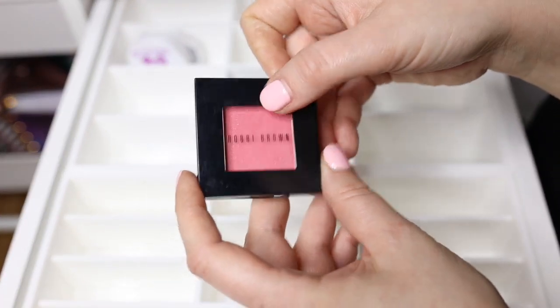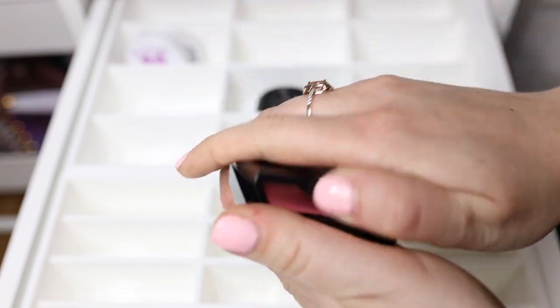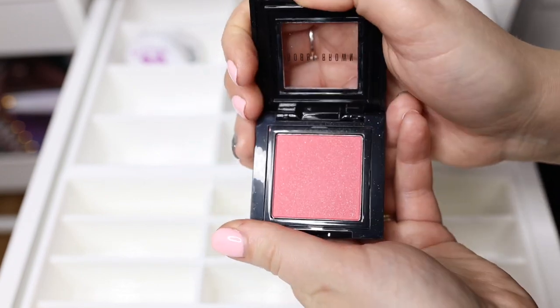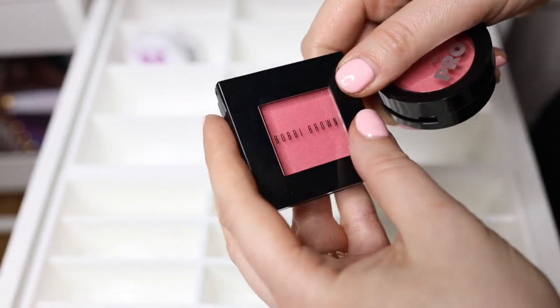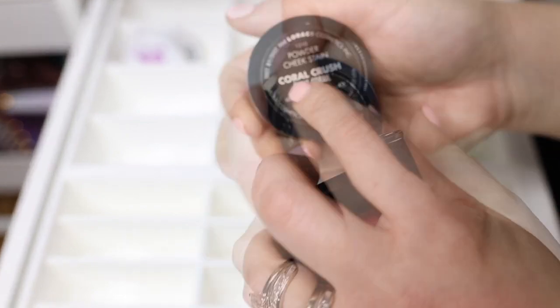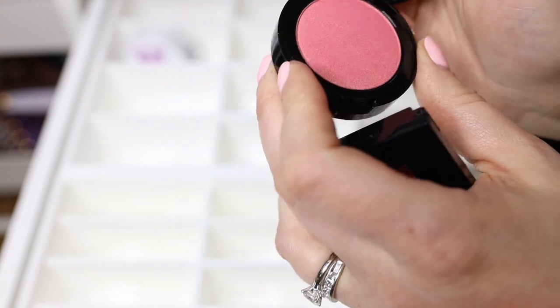Okay. Then we have the Bobbi Brown Shimmer Blush in Pink Coral. So this is the only Bobbi Brown blush that I have. It's a pretty pink, but I might just hold on to it. And then we have Coral Crush by Lorac. Yes, I'm keeping that. This is so cute.